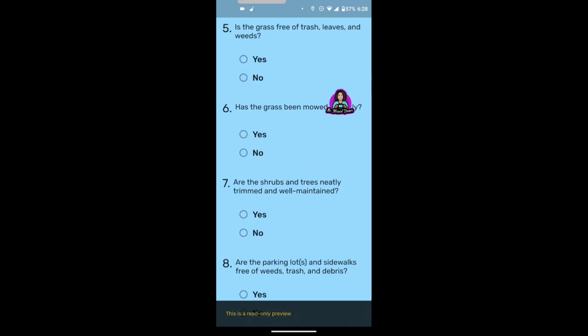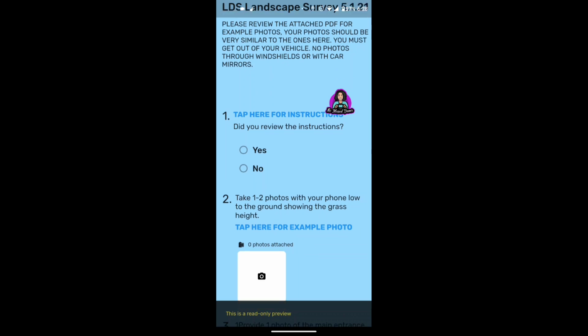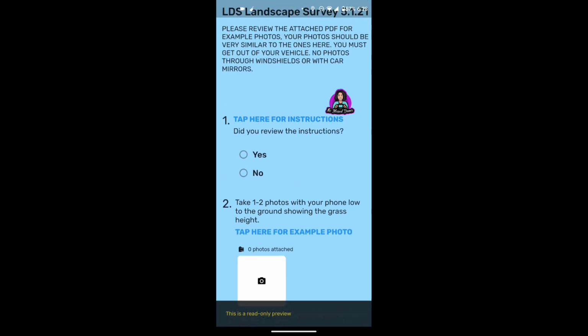And so I'm going to scroll back up. And again, now this is asking you to take quite an extensive amount of photos. And I can click on that and it'll show me an example of what they're looking for. All you have to do is tap on that, and I think you have to open it up by your email, and then it's going to give you a PDF document so you can view it.